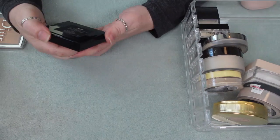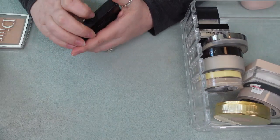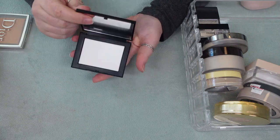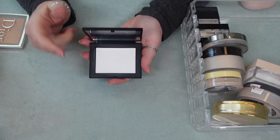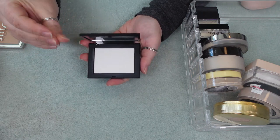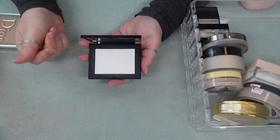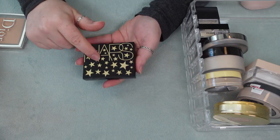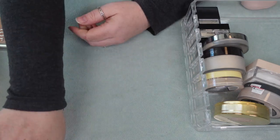This is the NARS Translucent Crystal Light Reflecting Powder. Again, one of those kind of illuminating powders. I kept the Hourglass and I kept the Laura Mercier. I think those are better than this one. This formula is silky and soft. It just doesn't seem to stay on my skin. It kind of sits on top of it. So I am going to declutter that one.